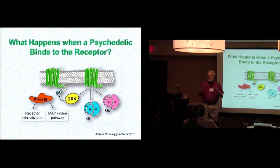So for the same receptor, we get different signals. This is a concept that seems very obvious once you think about it, but no one thought about it until probably 10 or 12 years ago. The receptor has evolved to accommodate, in the 5-HT2A, for example, serotonin. So serotonin fits into the binding site, and then the receptor accommodates itself to become complementary. That produces a certain conformation of the intracellular loops, which leads to some subset of signals.